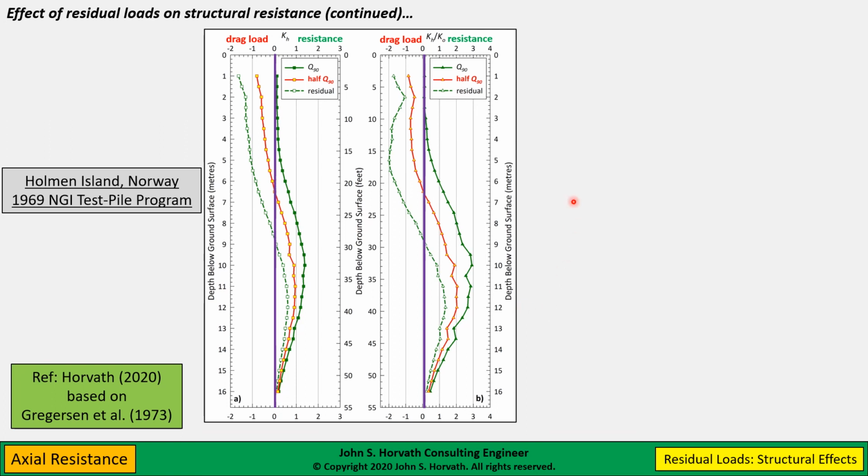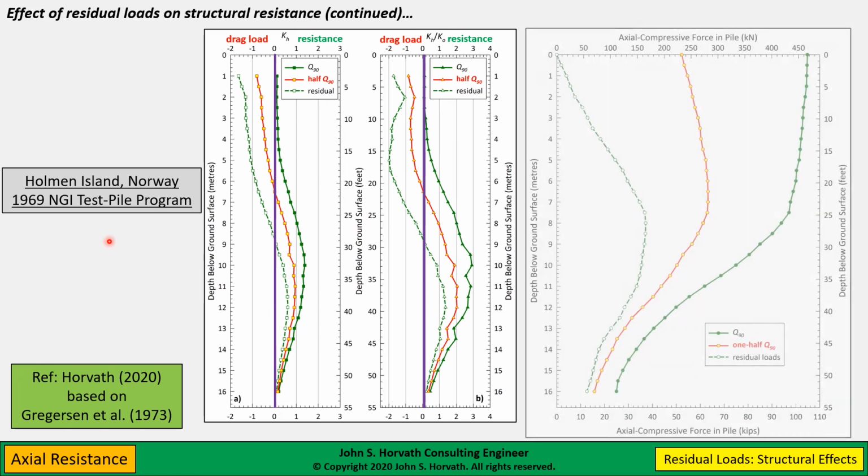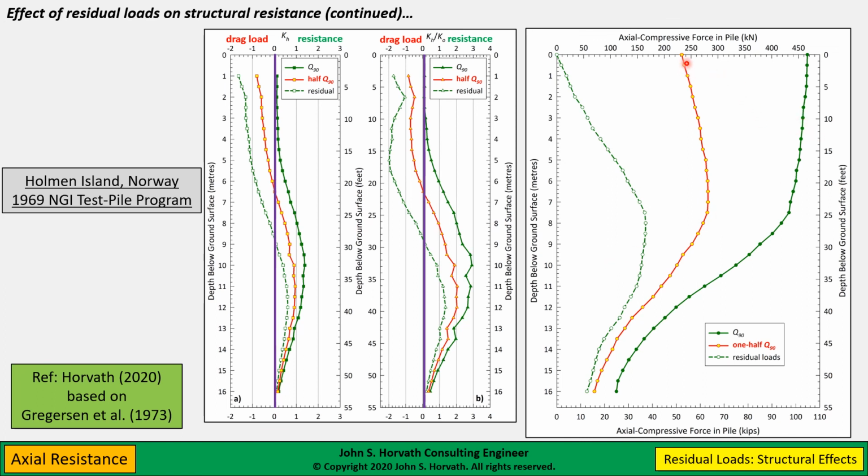There's another structural aspect to consider, and again, going back to the Holmen Island piles in Norway from about 50 years ago that I showed you a short while ago. Now we're looking at the axial compressive forces in the pile shaft. I want to focus on 1/2 of the failure load, which is roughly the working load on this pile, or service load if we want to think of it in LRFD terms. Normally when we run a load test or apply a load to a deep foundation, we assume that the force applied to the head of the deep foundation element is the largest force that will occur within that element, and then we apportion that force with depth.